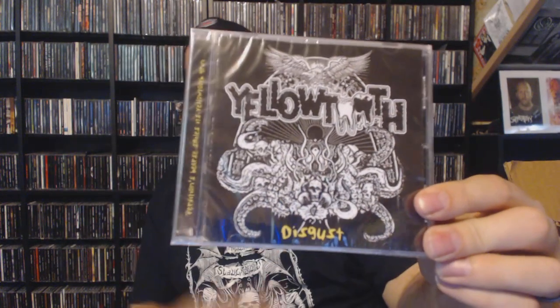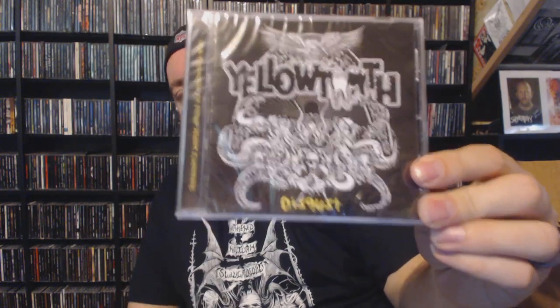Next up, we have a band that I am familiar with. This is Yellowtooth with Disgust. They're kind of a sludgy doom metal, have some stoner vibes going on sometimes. I do not own Disgust, so I'm glad to have this one in the collection now.